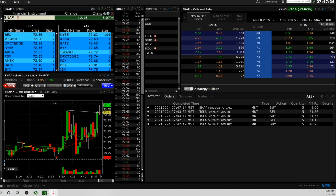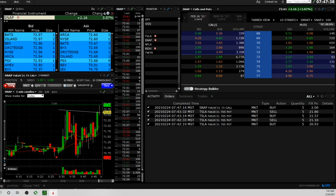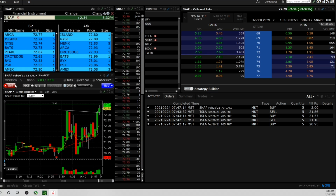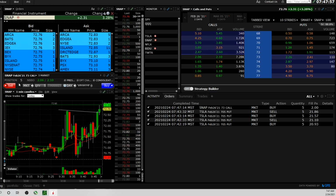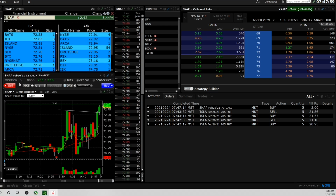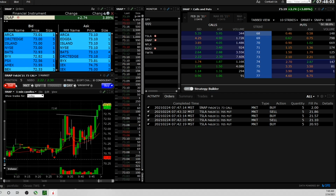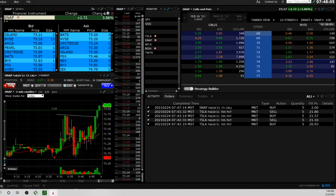62, some size. Can it get through 62? Snap's a bit of a slower mover too, so can't expect huge moves on it. 75s, 80s. Get to 73. Come on. New all-time high after a big day yesterday. SPY and Qs are starting to push, so got a little bit of momentum from SPY and Qs through 73. Very nice.